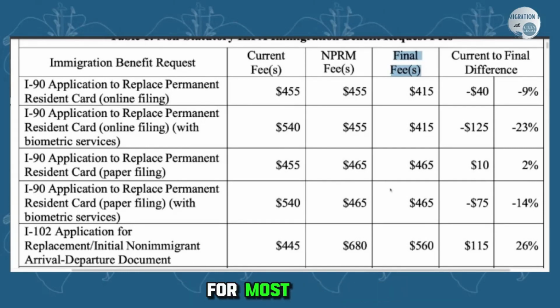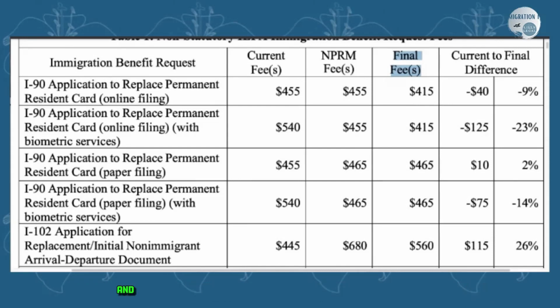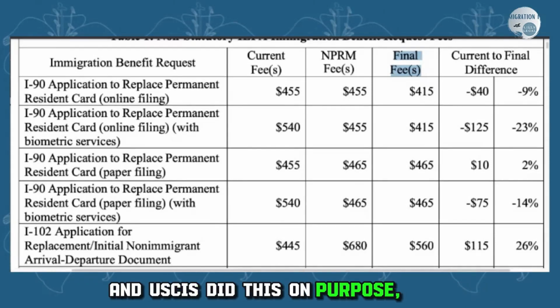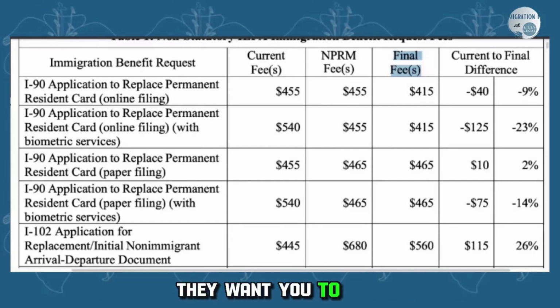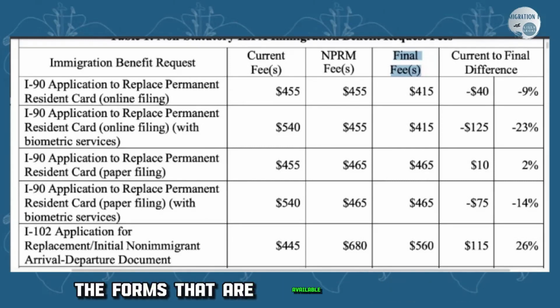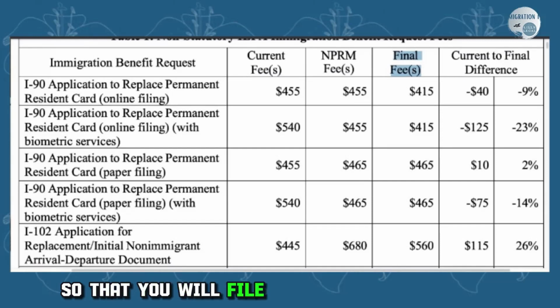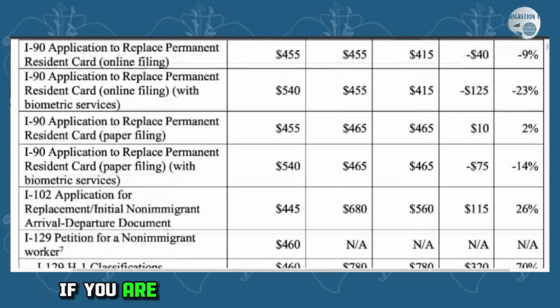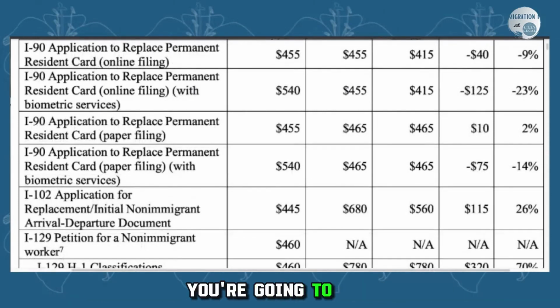Okay. For most forms, there's a $50 difference between online and paper. And USCIS did this on purpose, okay? They want you to use the online account. They want you to file the forms that are available online. So they're going to give you a $50 discount in most cases so that you will file online and not on paper.